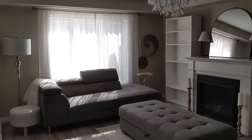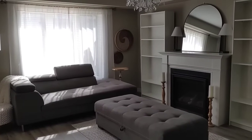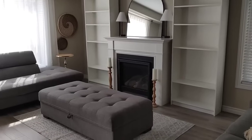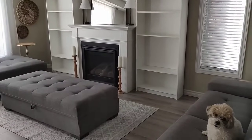Today we're going to be decorating the living room. I am so excited to make this space feel really festive for the spring Easter season, and I can't wait to share with you all the decor that I'm going to add to the living room. I do have a big sectional in the living room, but I ended up splitting it into 2 couches.